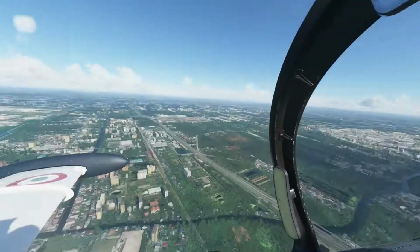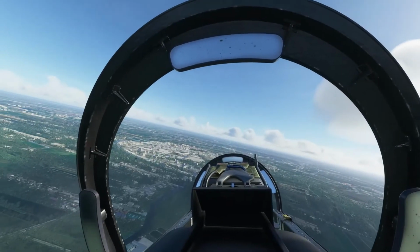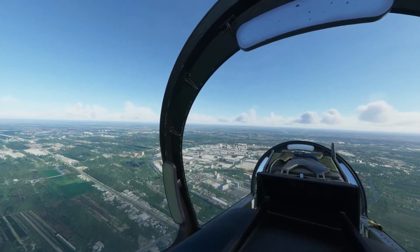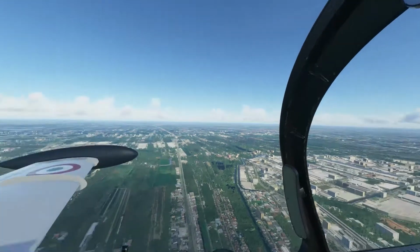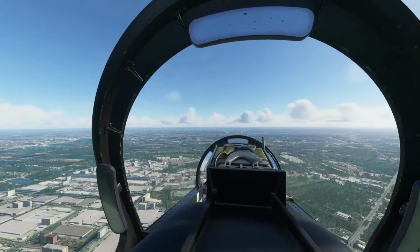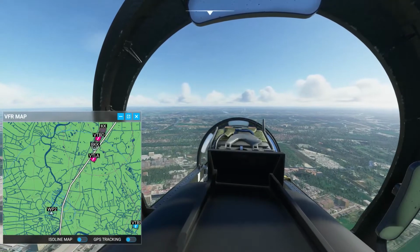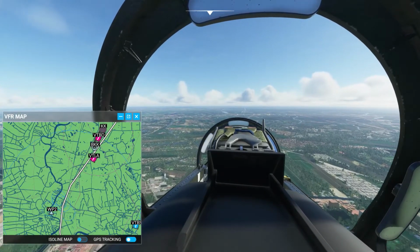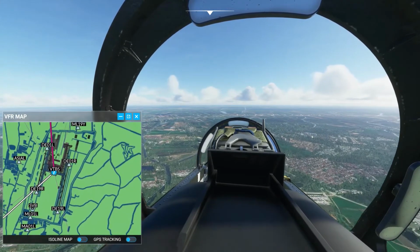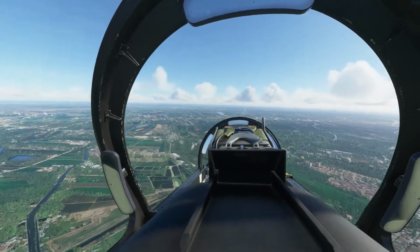Okay, let's do an easy approach. I think I'll turn when I get past this suburb. Got my 9 dialed into my HSI. Call up the map. Find where we are. GPS tracking. Turn that on, and you'll find that's where we are. Use the mouse to drag it round, and you'll see. Yep, we want to come back and land on that left runway. So let's turn now.